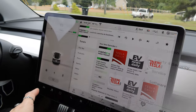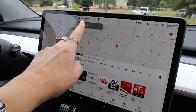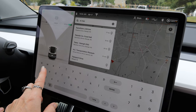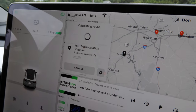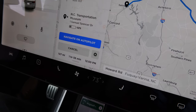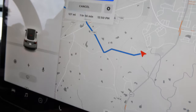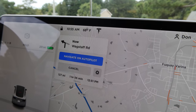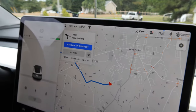Really? Go on. So, we're headed to the North Carolina Transportation Museum today. The navigation says it's 91 miles. And actually, when it recalculated, it decided it's 127 miles. It's going to take us an hour and 56 minutes to get there. We should be there just before 1 p.m. And Don may or may not follow exactly what Jewel says to do.